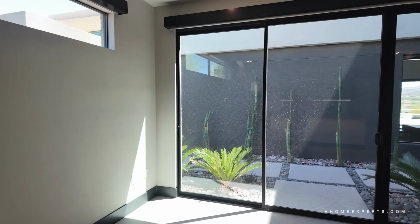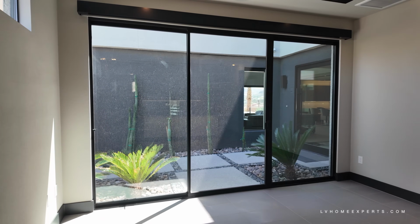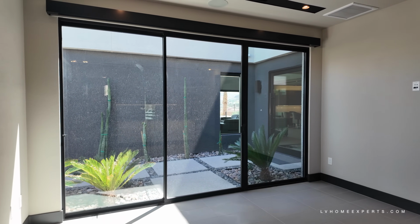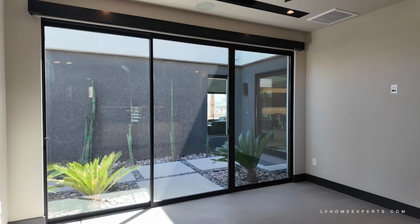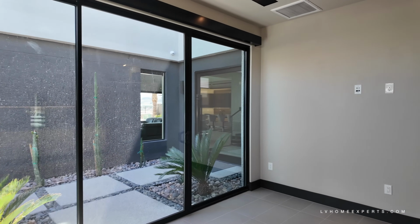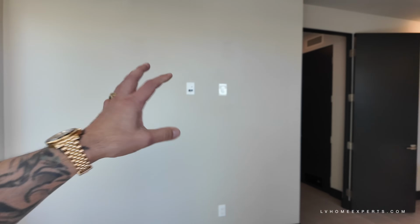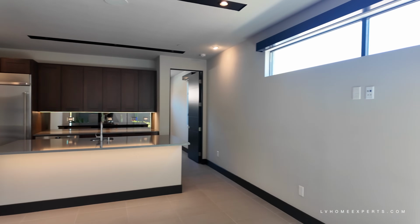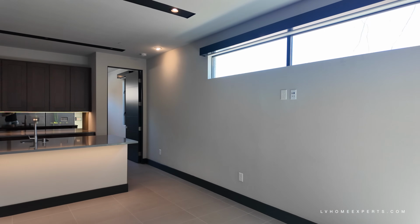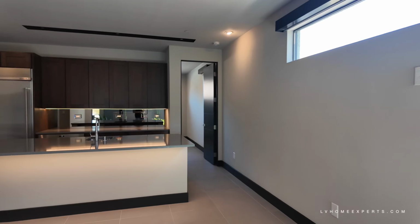So here's your 12-foot center slide. Now, all the shades are all electronic shades and can be controlled by the app or by the keypad as well. Again, you do have distributed sound on this one right here. We got the coax cable. We've got 3 Cat 6, the option to put a TV here. Also on this side too as well. These are all straight edge cornering, orange peel texture.